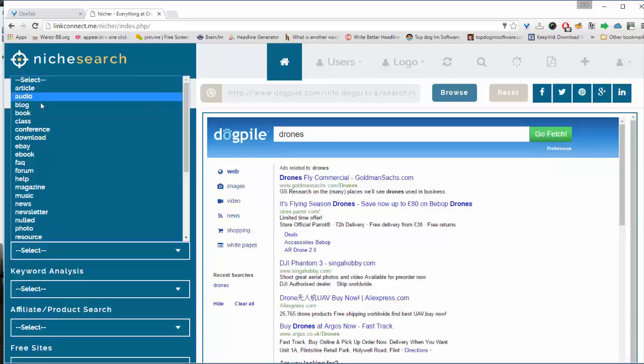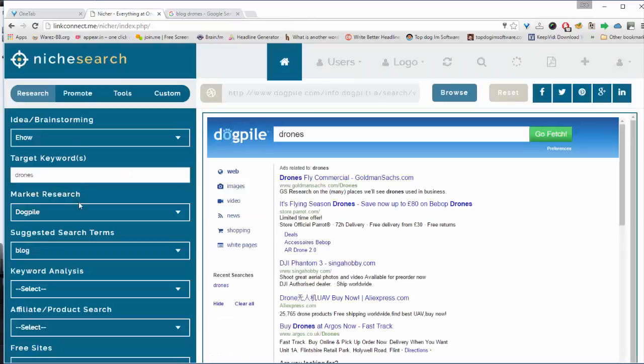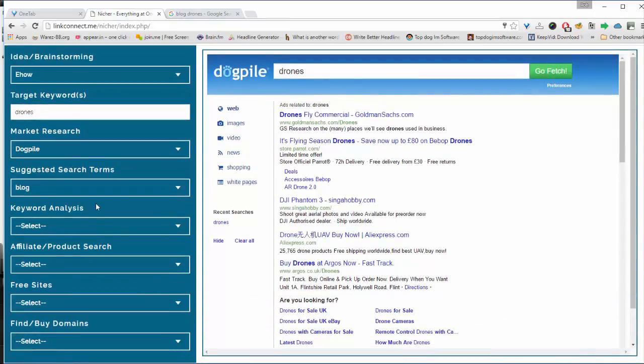So we could be looking for a book or blog. So search for a drone blog. We're obsessed with drones. Well, I certainly am, but there you go. But anyway, we've got a great tool here where you can search through multiple search engines. You've got suggested search terms, which will give you other ideas.